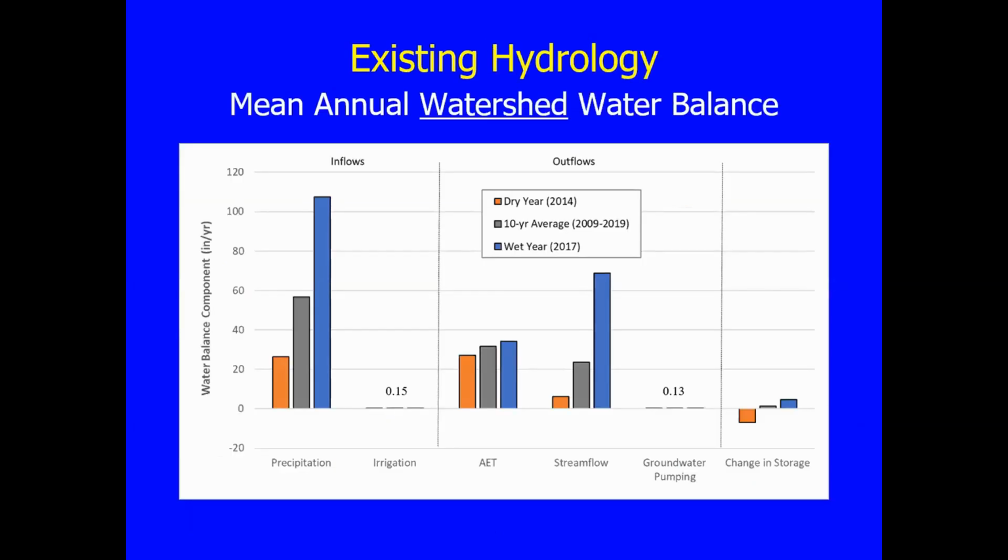One of the primary outputs from a distributed model like this is an estimate of the water balance. So this tells us of the precipitation falling in the watershed, what is the fate of that water? So we can divide that into inflows and outflows. And over time, those balance, when you take into account any changes in storage. And what we're showing here is for a 10-year simulation period, we've got the 10-year average conditions in gray.